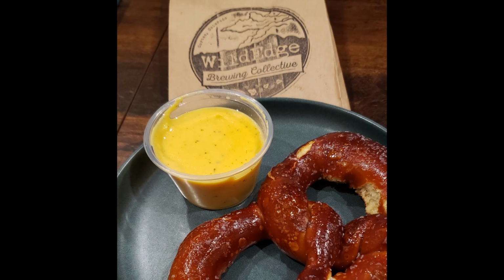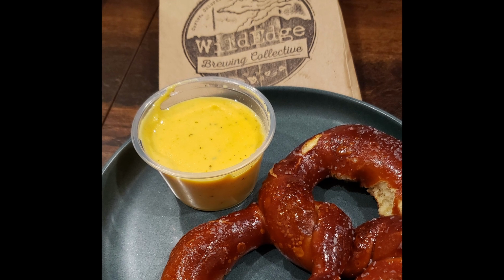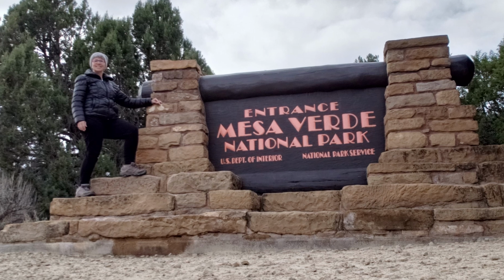Made it to Cortez, Colorado, and got a snack at Wild Edge Brewery. Buckle up for a bumpy ride. Grabbed some Ziggy's coffee and then headed to Mesa Verde National Park.